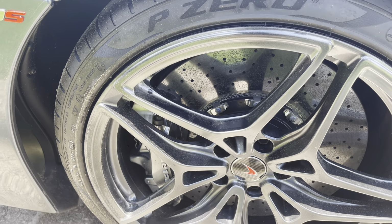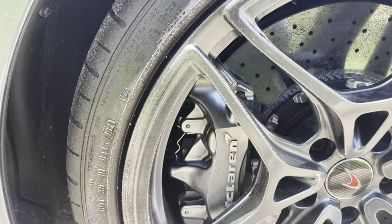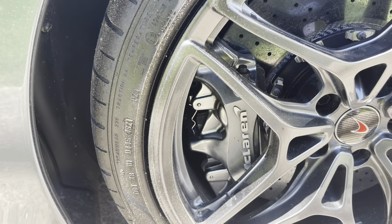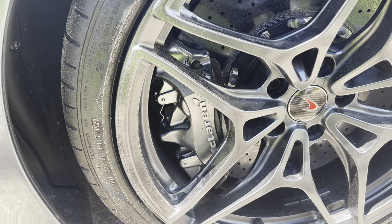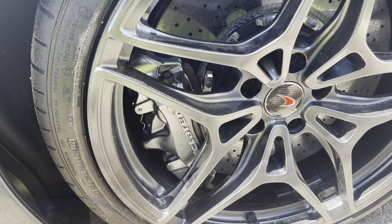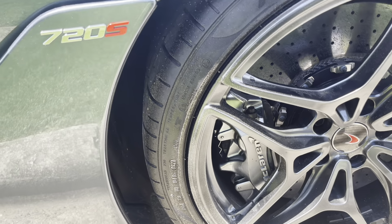They are drilled. You do have absolutely massive, massive calipers on the front with the McLaren logo. Very, very nice design. I'm normally a proprietor of bright colors on your brake calipers. However, these stand out just enough for me. Like I said, 245 on the width of this tire.